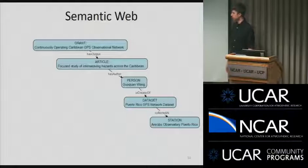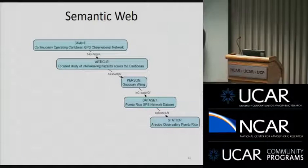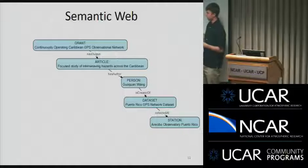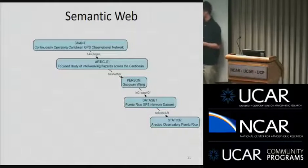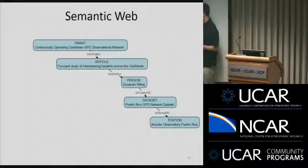So here's a simple example. Again, the main focus from a technical point of view is entities, which are represented by these blue blocks here, and then relationships between them. The benefit is you can create these chains of information. If I have a grant, I can say this grant has an output of an article. The article has an author, some person, who's the creator of a data set, and that data set may have been collected at some station. So there are these entities, and then you can add these typed relationships.